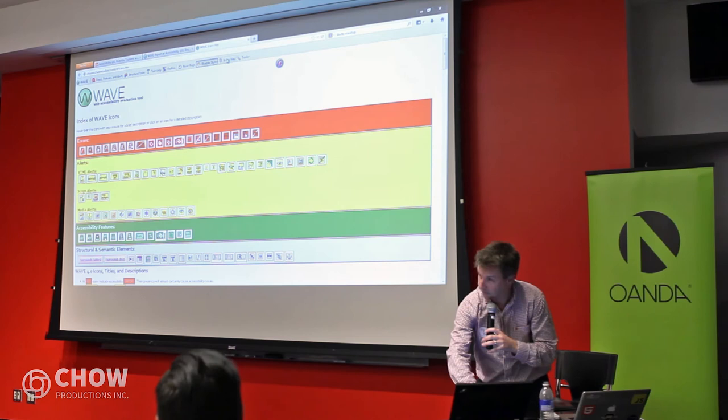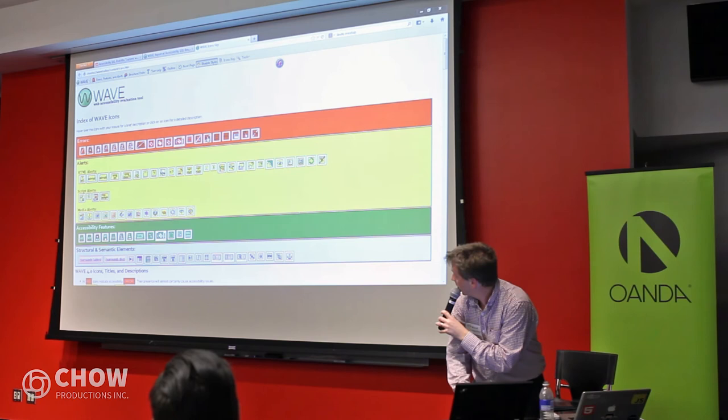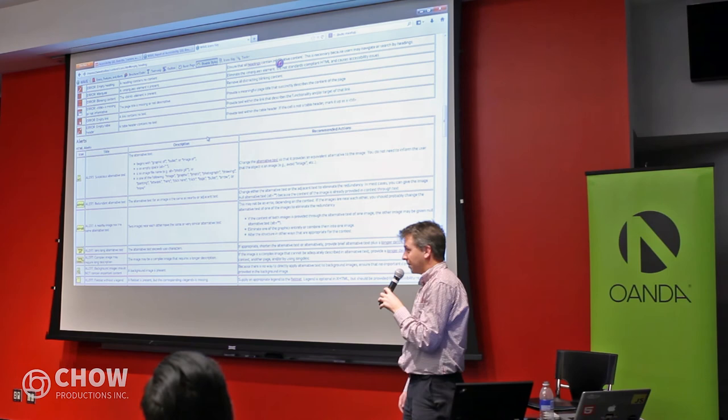Ironically, not accessible. Actually, that's not true. It'll jump you down to the list and it'll explain what the icon is. I saw no silver one. So.